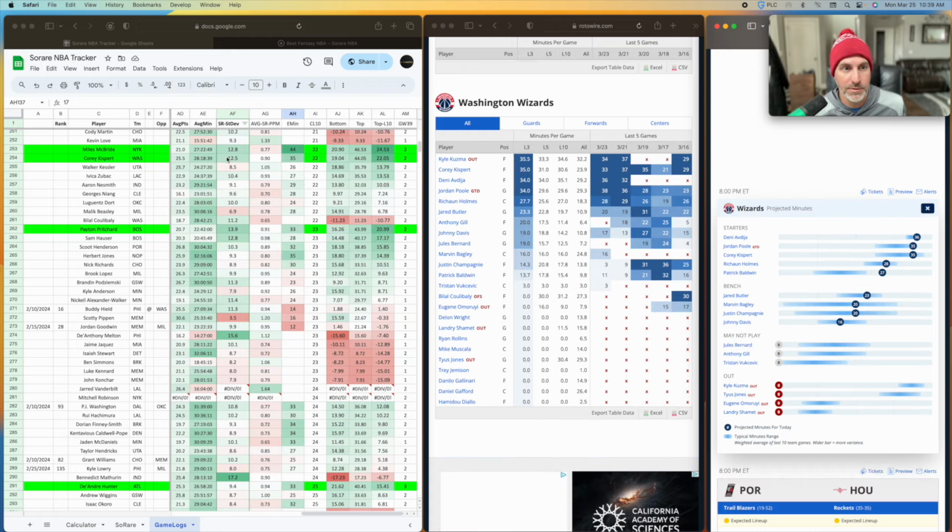Back to Washington, we're going with Corey Kispert. Corey Kispert usually gets about 28 minutes. Recently, he's been more like 35. That's where we're putting him. Gets him into the mid-40s for an estimate. 2 games for Washington. And yeah, with all these key guys out, I think he gets a lot more offensive production. I think you can expect Avdija, Kispert, maybe even some of these lesser guys to have big games.